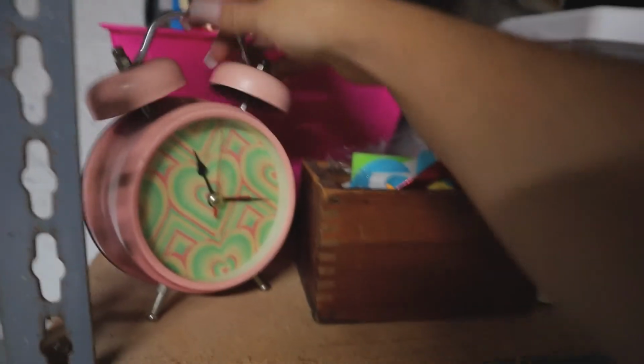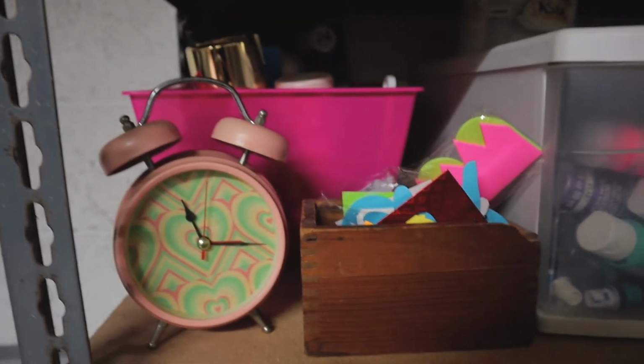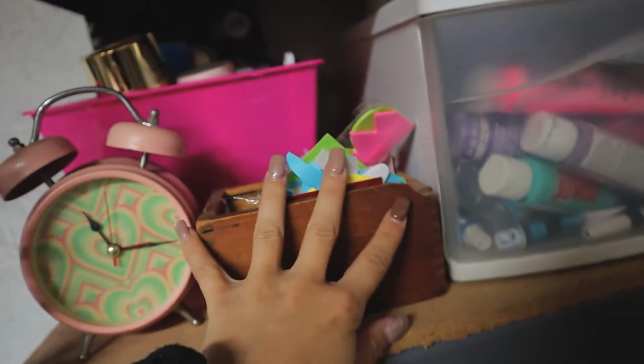This shelf, I have this alarm clock that I also made in the DIY video, but I didn't include it because honestly it was just not a great DIY to show, but I mean it looks super cute. This is mostly stencils, but also weird sticker paper, just a weird mix of items in there. This is an entire drawer filled with paint, and lots of it.